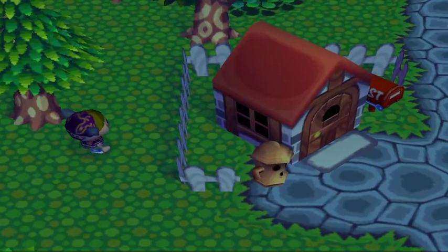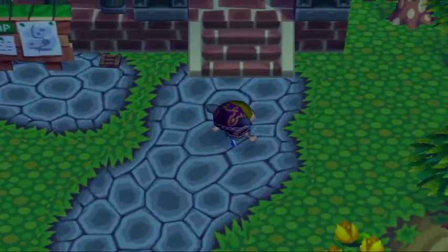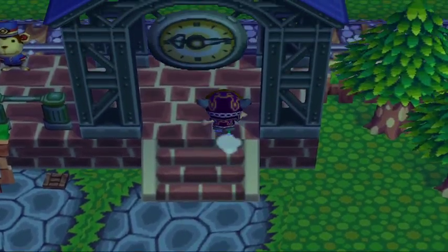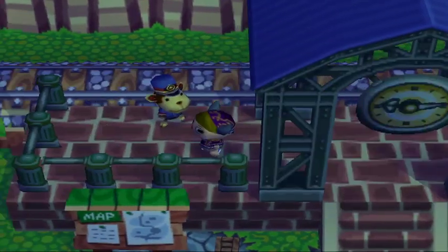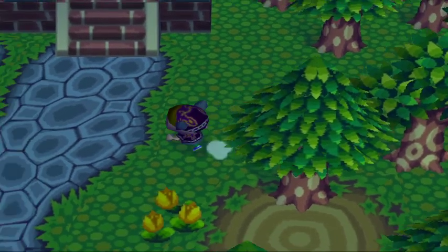If I really wanted to, I could bring a bunch of cherries here and plant them in a big orchard, and then just have this be a once a harvest thing every now and then, run back and sell them all down here. Oh, wait. Almost did the thing I didn't want to do. There we go.